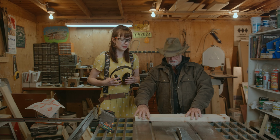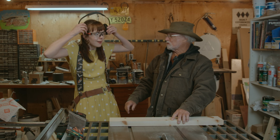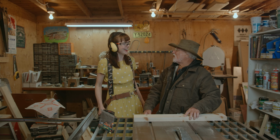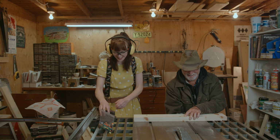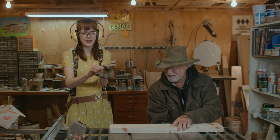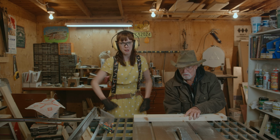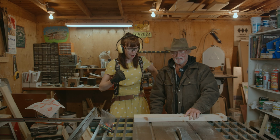Okay, and it's going to be pretty noisy, hey? It's going to be really noisy, so you got your ears on. What did you say? Got your ears on! What? Okay, are you ready? I'm ready. Let's go, Farmer Dave. Count to three. One, two, three! Whoa!